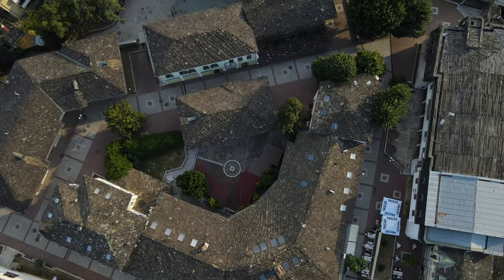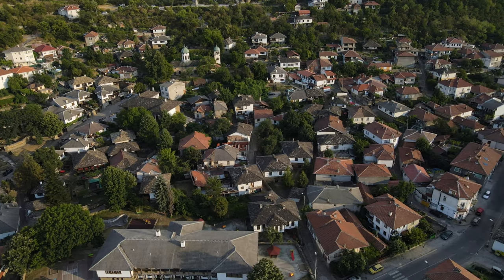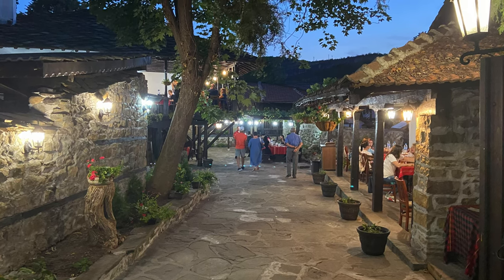Some of the old Ottoman-style merchant houses host some cozy guest houses and excellent traditional restaurants. In fact, I had the best food in my entire Bulgaria trip here in Lovech. Definitely check out some of the amazing Bulgarian food in a truly special atmosphere.